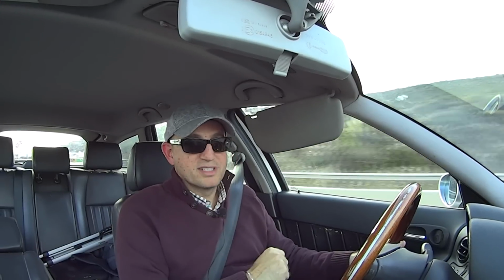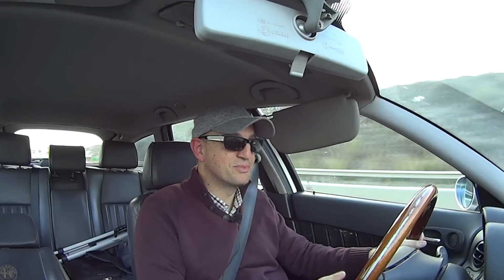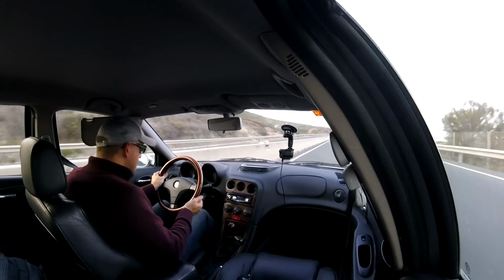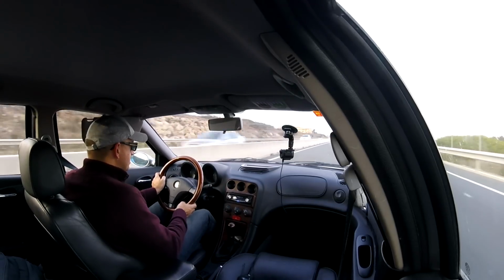The brakes are surprisingly good. I was quite surprised with the brakes. The brakes in the Saab are rubbish, really bad. This is actually pretty good. If you stomp on them, they do stop. They stop pretty well. I've put new pads on them anyway, but they're pretty good.